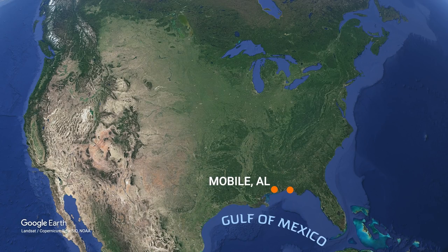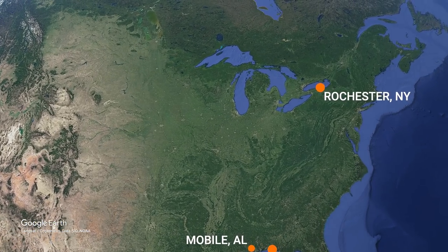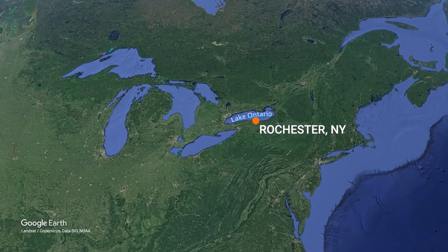And the cool thing about Coasties is that their training is standardized. So it doesn't matter where you go talk to a Coastie, they all know how this works. So what I'd like to do is go talk to Coasties from two different locations and see if we can understand it. We're actually going to do a Victor Sierra down here in Florida, but first I want to go up to Station Rochester in New York on Lake Ontario.